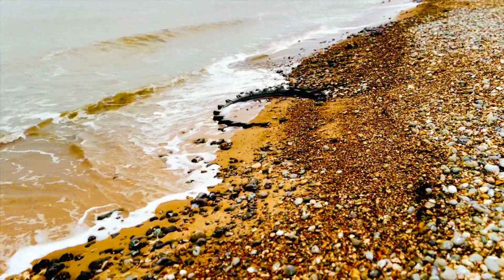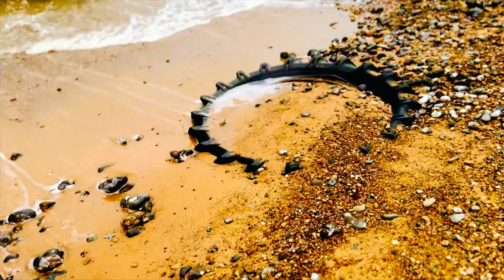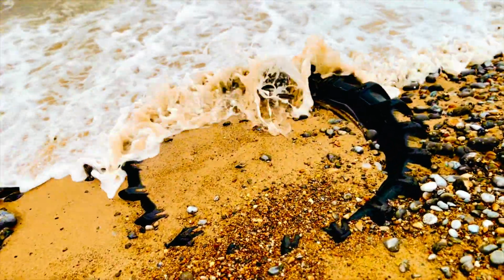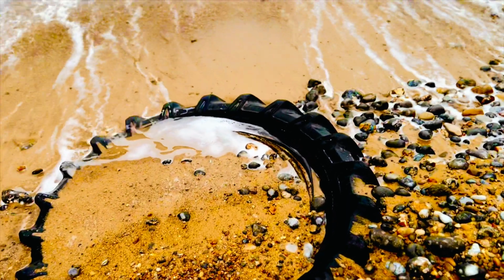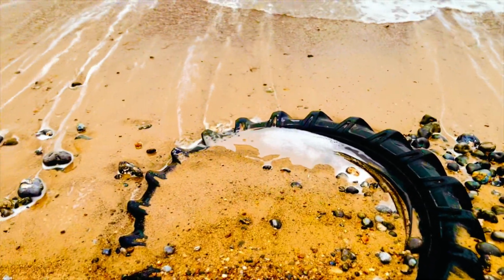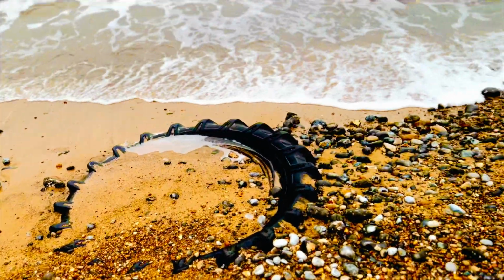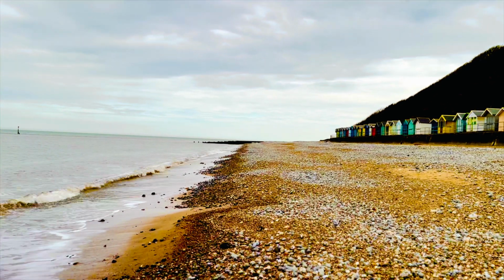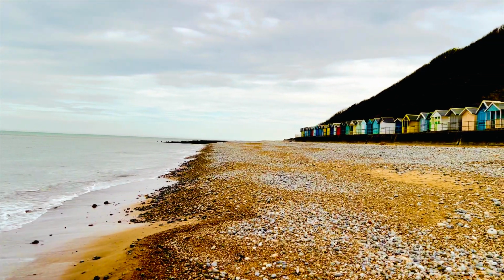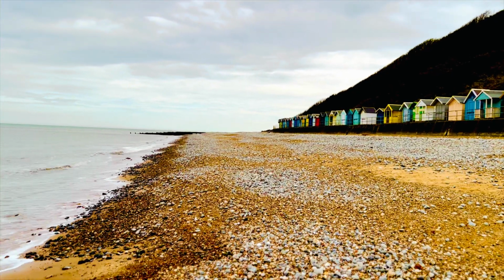Well, that's something you don't see every day. It's a tyre. Big old tractor tyre buried in the beach here. Can't say I've ever seen one of them on a beach anywhere I've ever been before, in the UK or abroad, to be fair. Quite an unusual sight. I'm still walking along the bottom of the shoreline at the moment, trying to get up around that corner, and then we'll see if we can get back up on the prom and see what we've got around the corner up here.